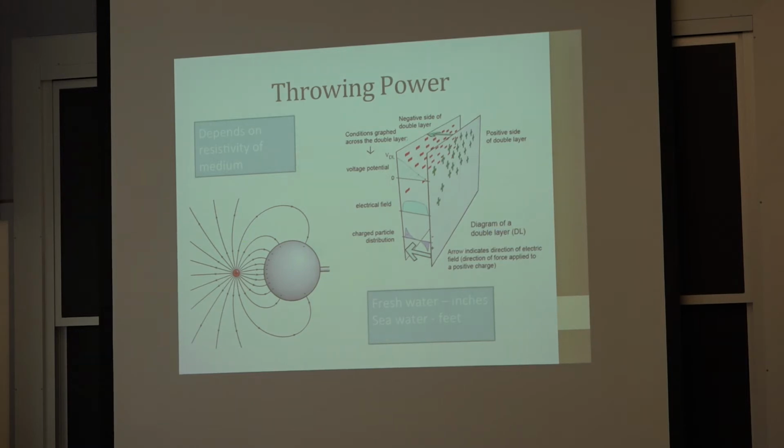Everything's changing position and getting a chemical reaction. Now, the throwing power depends on the resistivity of the medium. If you've got 18 megohm reactor water, or 14 megohm reactor water, it's so resistant there's no current flowing, no electrons to do the protection. So you can't use cathodic protection in reactor water. It's too resistive, no electrons.